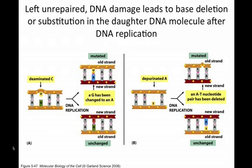Okay? Yes? Where did the uracil even come from? It's deamination of your cytosine. So if you remove an amine group, it becomes a uracil. That's one form of DNA damage, deamination. So you can see that you need repair systems. Otherwise, when you have DNA replication, you're going to get accumulation of a lot of mutations and deletions.